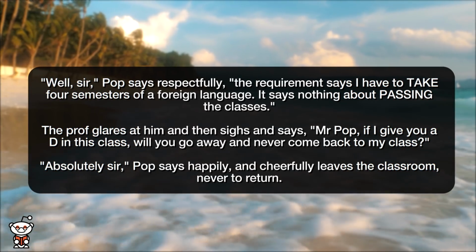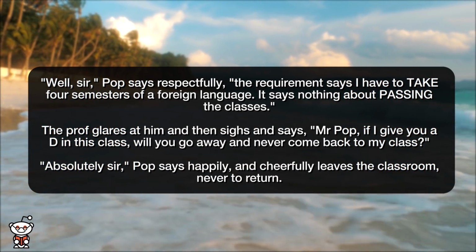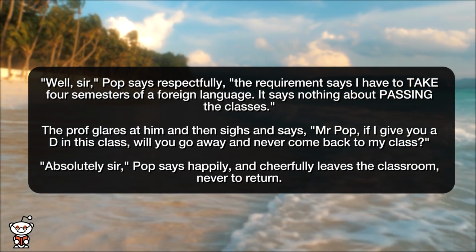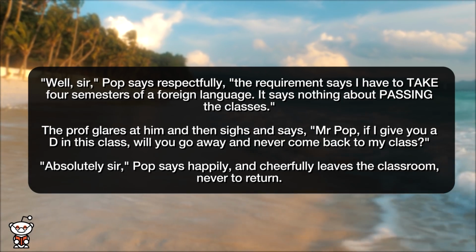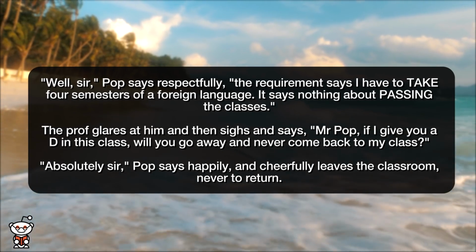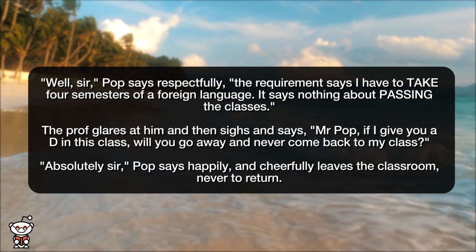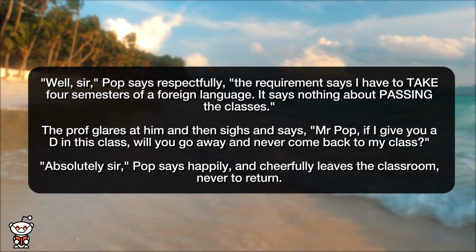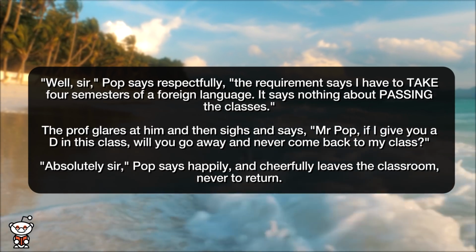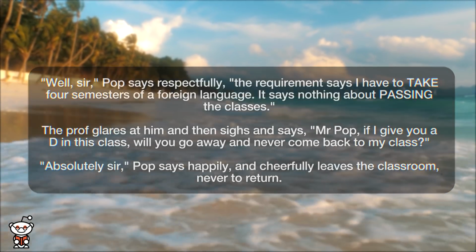"Well, sir," Pop says respectfully, "the requirement says I have to take 4 semesters of a foreign language. It says nothing about passing the classes." The professor glares at him and then sighs and says, "Mr. Pop, if I give you a D in this class, will you go away and never come back to my class?" "Absolutely, sir," Pop says happily, and cheerfully leaves the classroom, never to return.